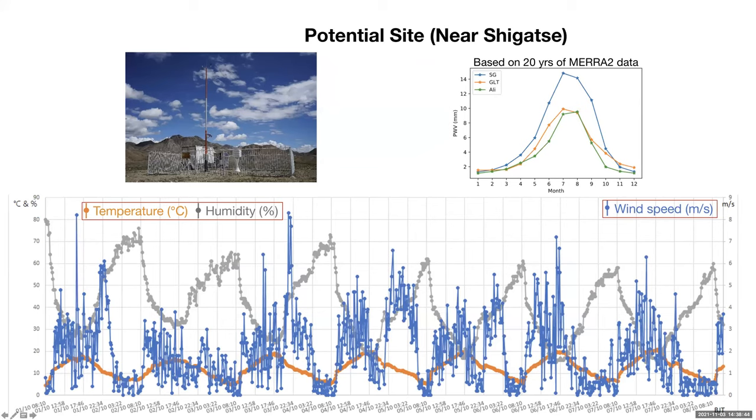So recently we deployed a weather station to this site to monitor the weather conditions. From the 1st of October, the temperature, the humidity, and the wind speed are plotted here. We also calculated, based on the MERRA-2 data, the PWV values for these three sites just for comparison. It turns out that for this site in the summer, the PWV is not as good as the Ali site.